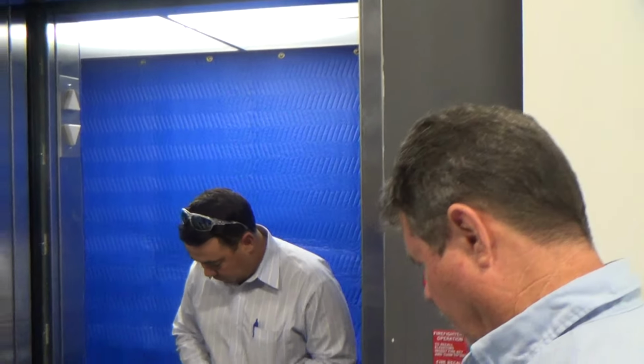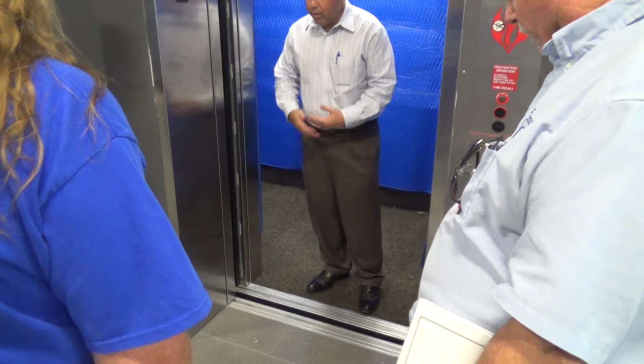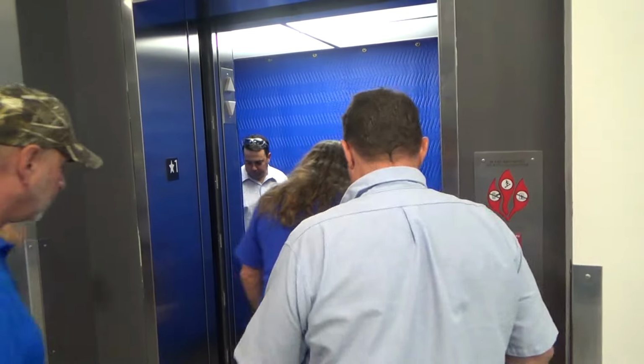In case you're wondering, we haven't discovered or invented a grooveless sill yet in the elevator industry. I often get that question: why don't you go with a grooveless sill? We'll get there one day. But until then, we've got to keep going with the groove sill. So come on in, we'll talk about the cab fixtures.